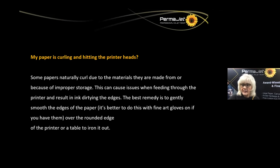So the best remedy is to gently smooth the edges of the paper, and it's better to do it with white gloves on if you can, and just roll the paper over the rounded edge of a table, and that will iron the curl out. Just lay it on the flat of your hand, and if it looks flat, then just present it to the printer and you'll be absolutely fine.